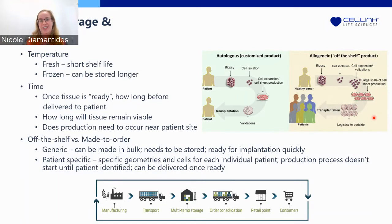But again, that means everyone's schedules are unpredictable. So if you tell a patient, six months from now, your tissue engineered product will be ready to implant, make sure you have your OR schedule done, that's just not always realistic. So having some wiggle room in those kinds of schedules will also be important.